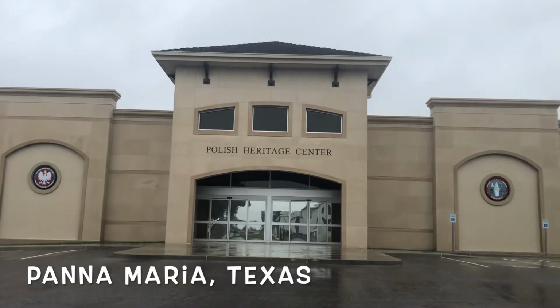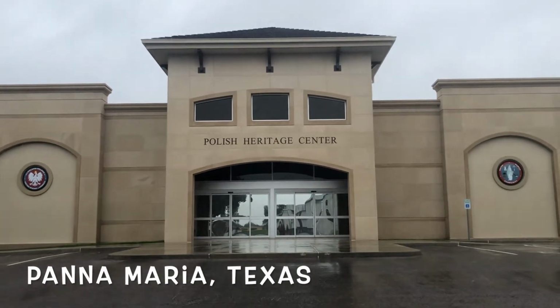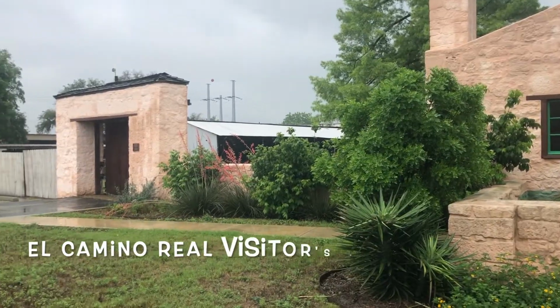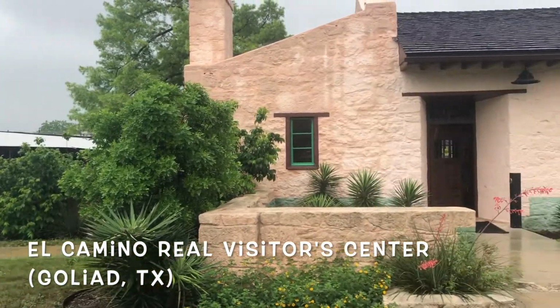And eventually, I can't wait for it to open, but they have a Polish Heritage Center. It's supposed to open sometime in the fall of 2021. I have my fingers crossed.